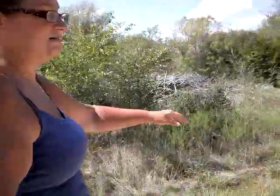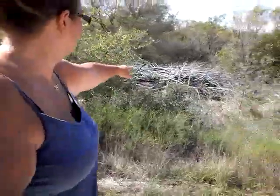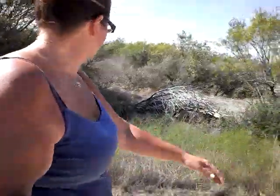Through here, there's already piles of wood right here we've been using for cooking until I get the Coleman stoves. But we're getting there. It's only 12 acres. Hold on. And this is just the roadway we're walking, by the way.